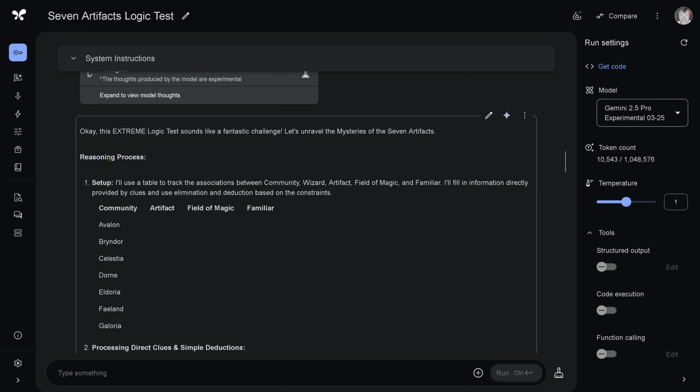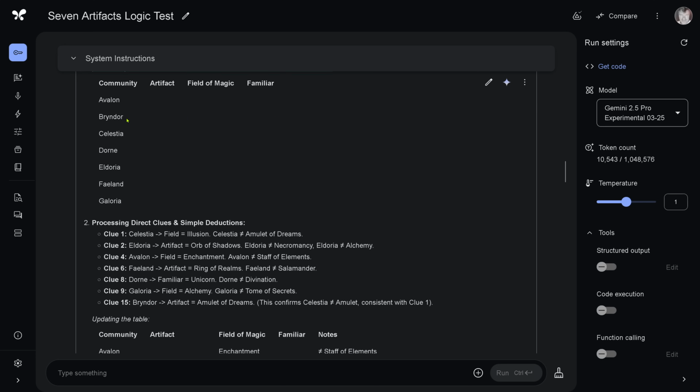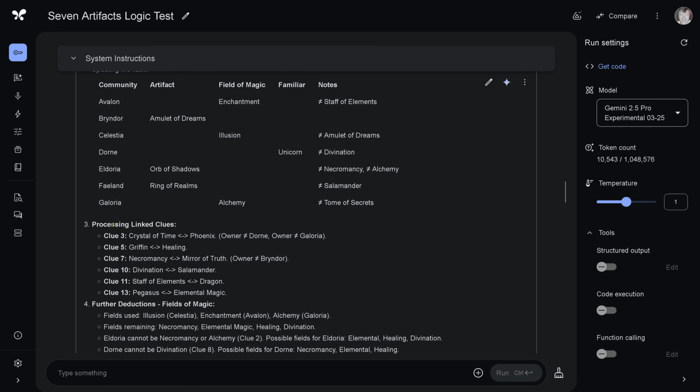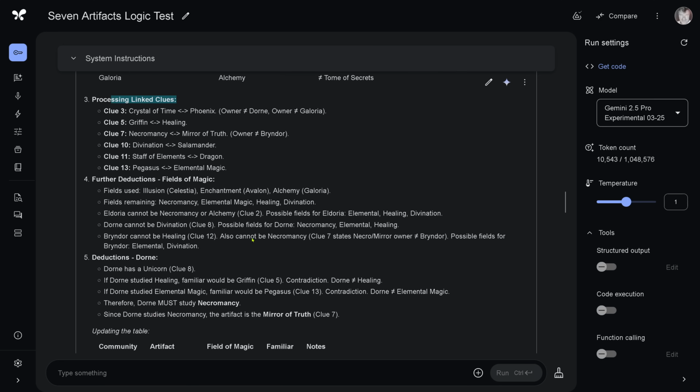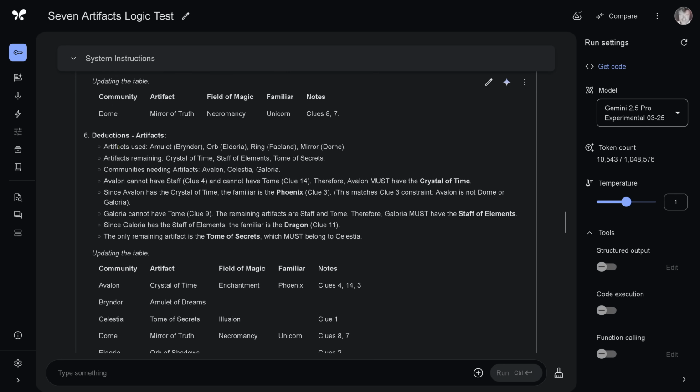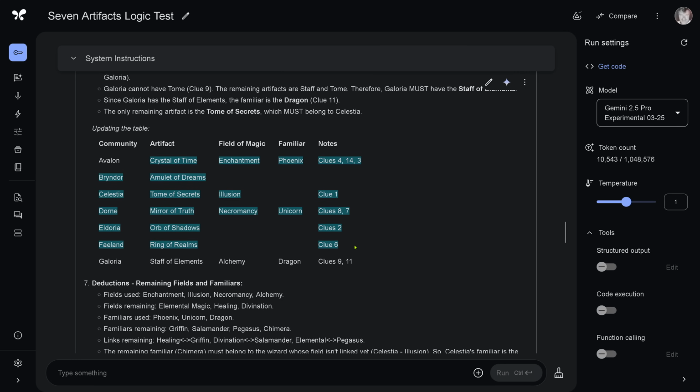So the reasoning process. Sounds like a fantastic challenge. Oh, I like it. Setup. I'll use a table to track the association between the different fields. Beautiful, it's a matrix. Processing the direct clues and simple deduction. What's simple? It just updates the table with whatever is immediately available. Further deduction. Now it's going step by step through the artifacts. Updating the table. So you see it's filling more and more.